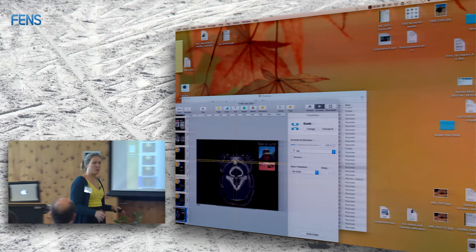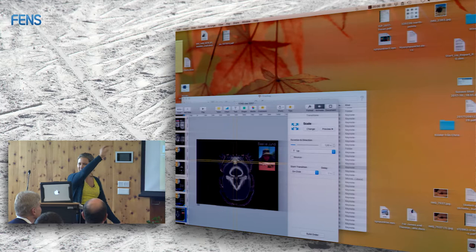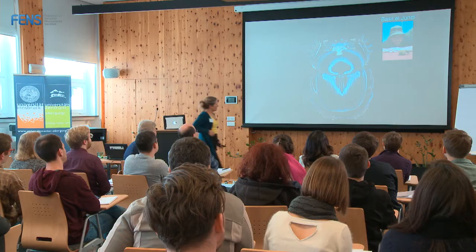But the short story is, if you have bigger eyes and bigger lenses, you can collect much more light. And that is what nocturnal beetles do. Okay, those were a few slides in a very quick conclusion. Okay. So now we go to the brain.